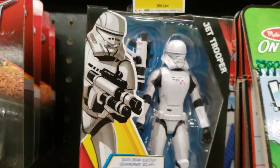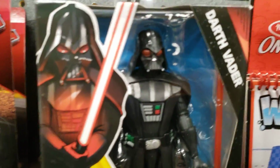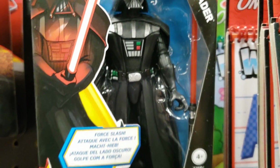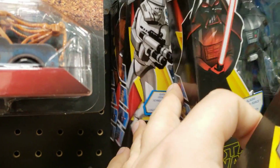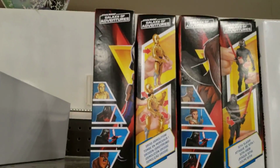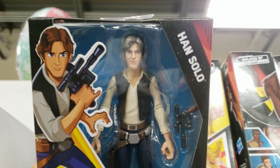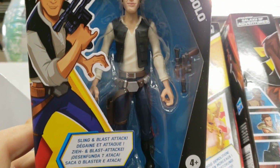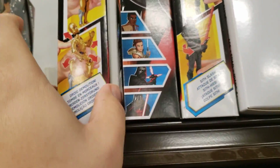They fly now. So we have that, we have Darth Vader, who looks kind of cool actually. I mean, you know, an animated style Darth Vader with Force slash action. Oh, can't wait. We have another Jet Trooper, we have another Chewbacca. But up here, we had more Galaxy of Adventure figures. We have my personal favorite Star Wars character, Han Solo, as he's played by Ashton Kutcher, which is just exactly what I want in a toy, with his sling and blast attack.